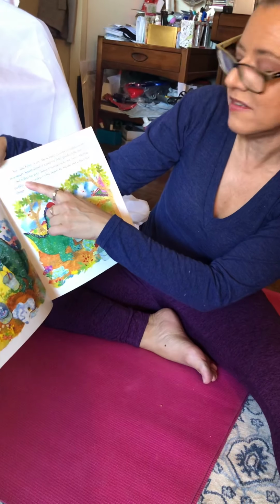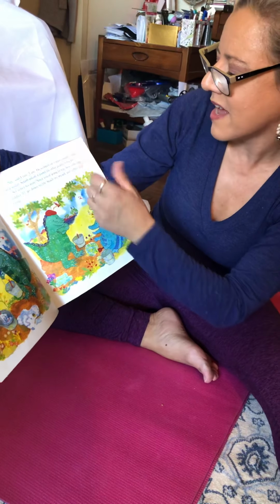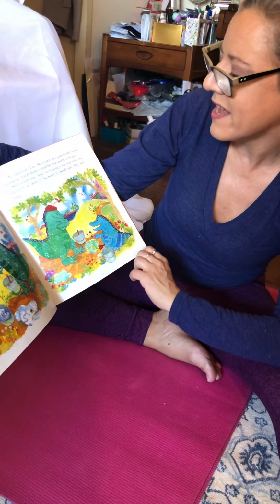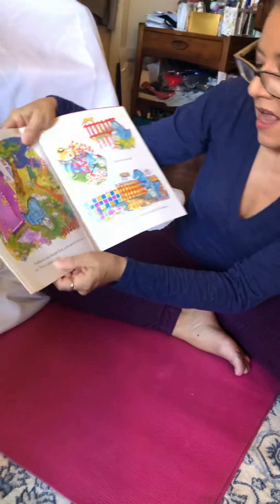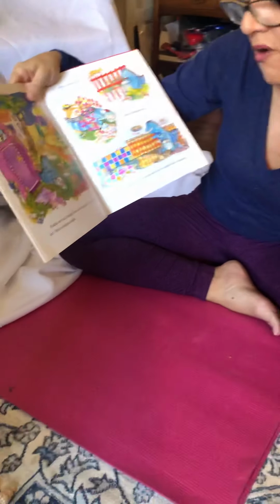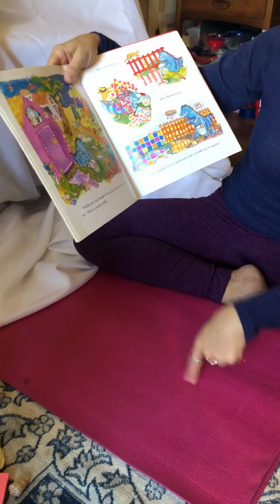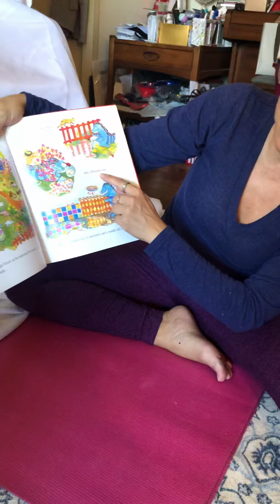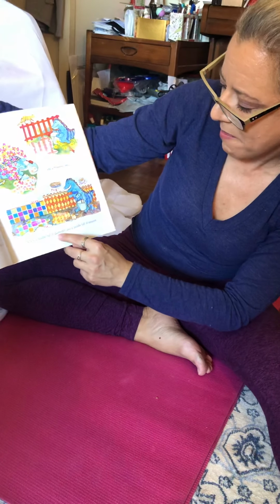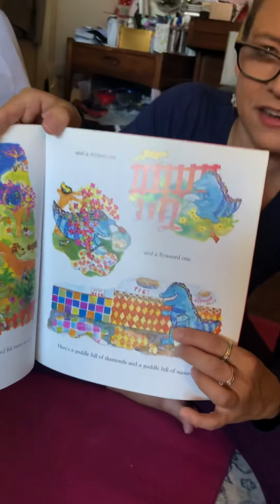Sol just rolled his eyes at his little brother. "Since you're going to stay here collecting puddles, I'm going to go down to the beach by myself and collect some real things." "Puddles are real," thought Ernie, as he searched for more to collect. "See, here's a purple puddle, and a striped one, and a flowered one. And here's a puddle full of diamonds and a puddle full of squares. See all the patterns?"